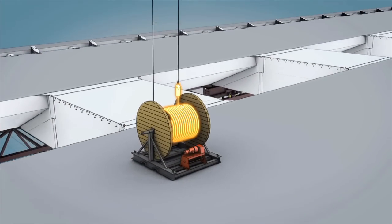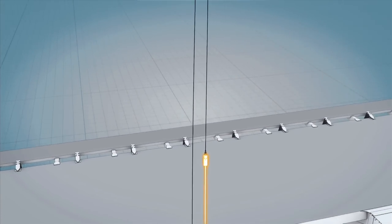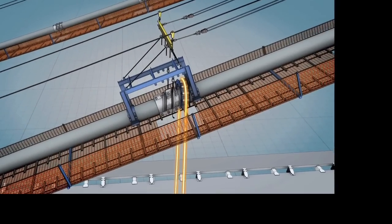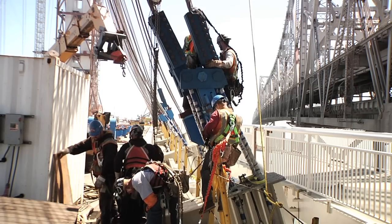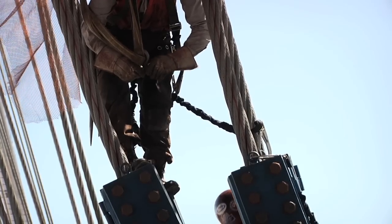This is one of the ways that we did it. The ropes, the wire ropes, arrive in spools. They're lifted over the top. Now, we have not animated people in this, but several crafts are working here, iron workers in particular, to make this all happen. There's a lot of other equipment, but this is the basic concept of what we did to get the suspenders in place.